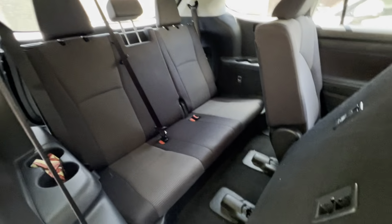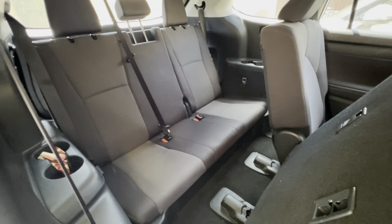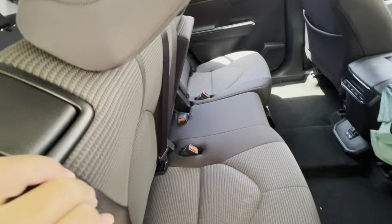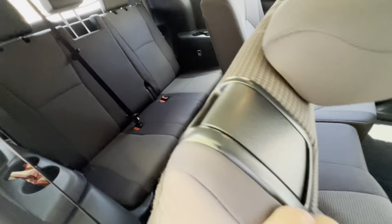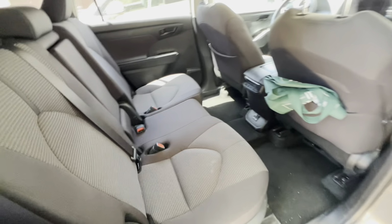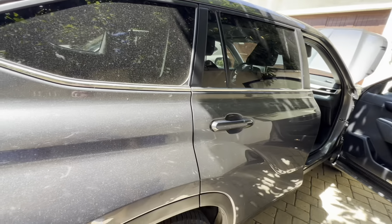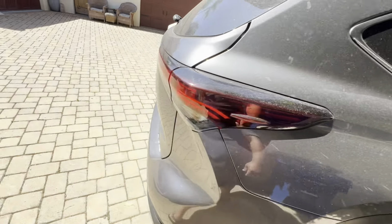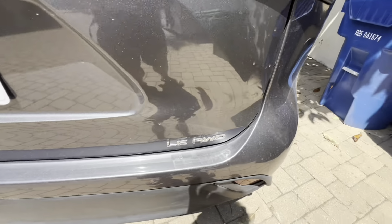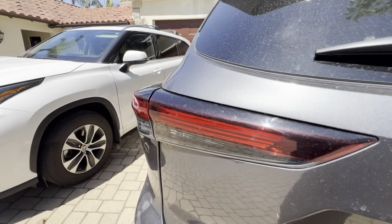So there's the third row right there. I've put people back here and it's worked out really well. Size wise, honestly, you can max out this with 8 people, so that's pretty impressive. I've had 3 generations of Toyota Highlanders, okay? And this one here is the LE, all-wheel drive Highlander.